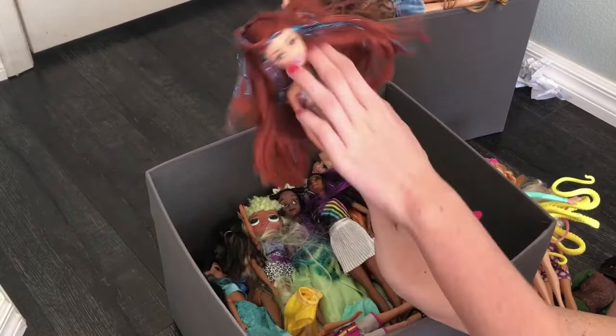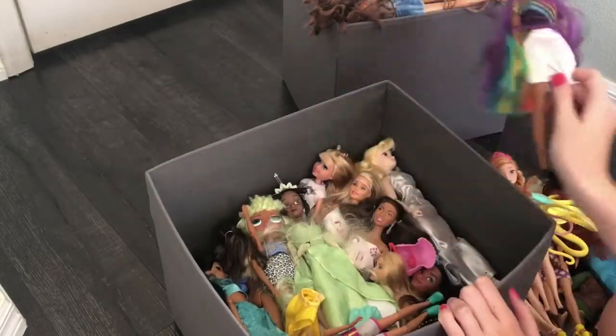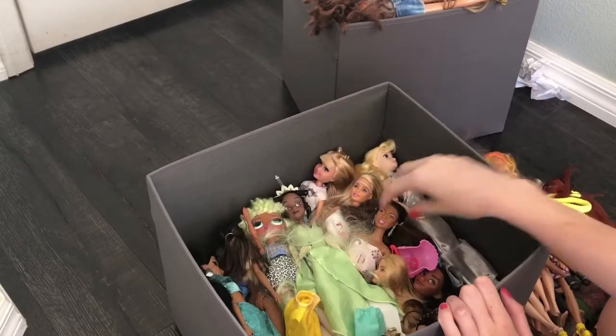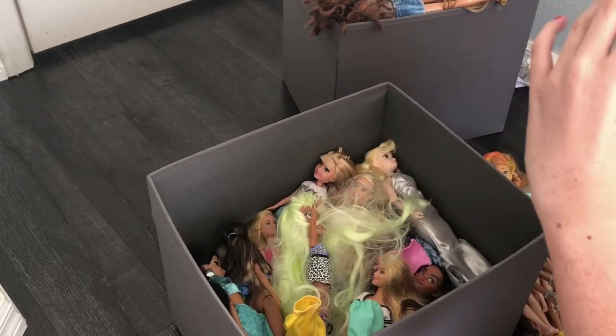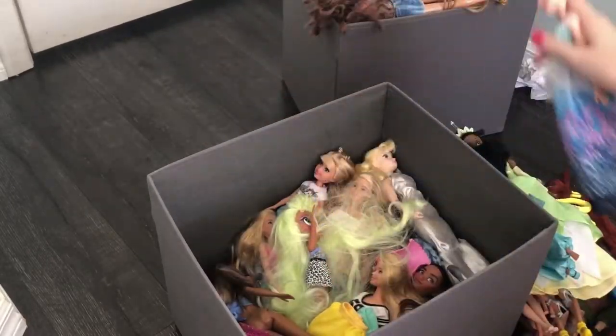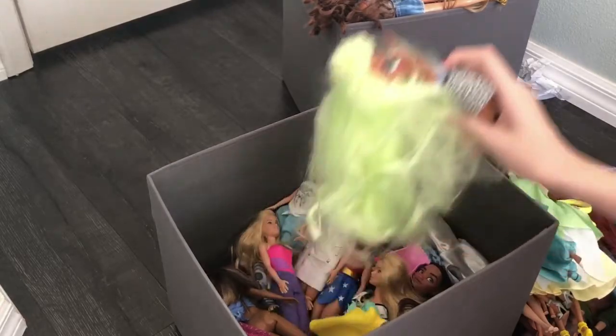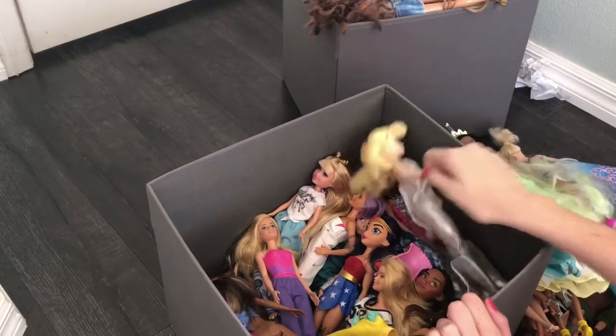One of my newer Sparkle Girls who is a little crazy at the moment. Open. Barbie. Stacy doll. Dada doll. A really expensive Disney Princess doll. Jasmine doll, Cinderella doll, an LOL OMG doll with some seriously bad hair, Nurse doll.